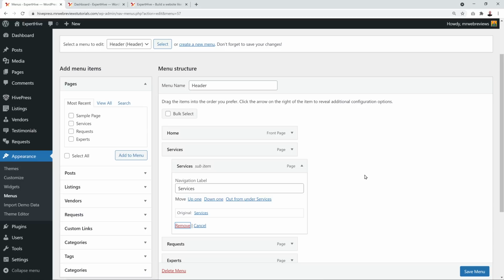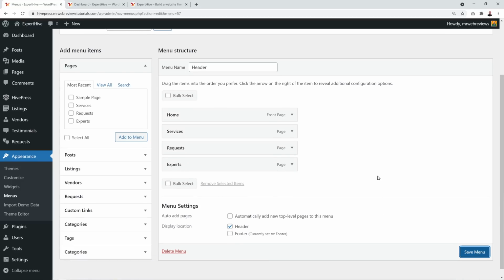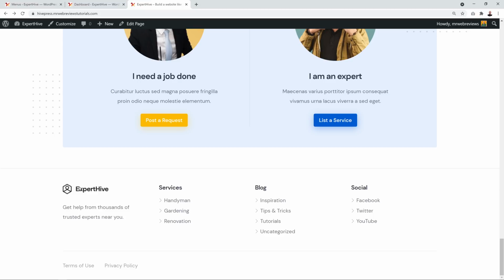So let me remove this for now. So let's just click on this and that's it. Don't forget to save. And that's us done for the menu section. Now let's have a look at our footer section here at the bottom. So we're going to change our logo and I'm going to show you how to create your own links right there and change your social media icons here.